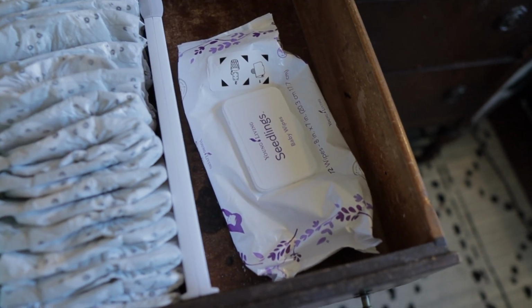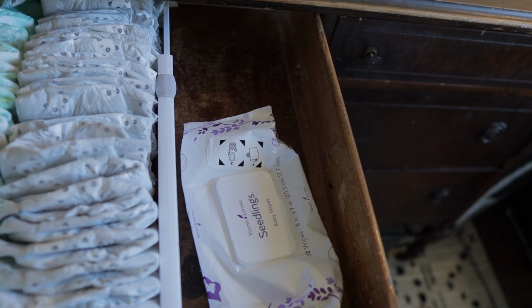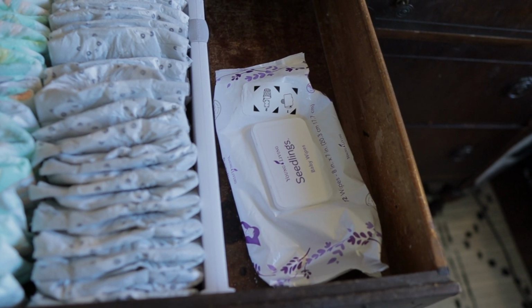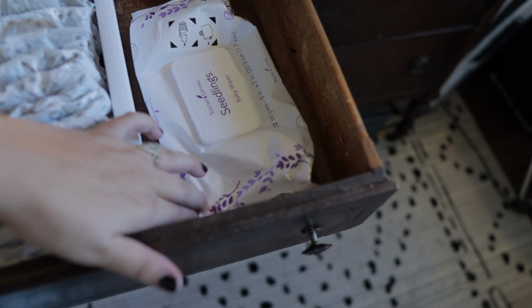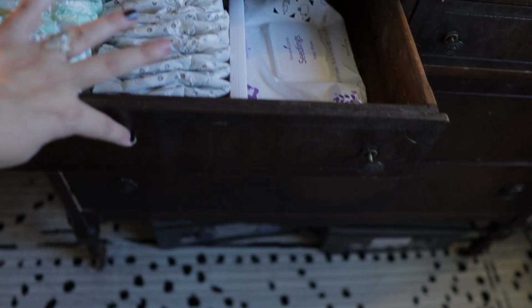These are the wipes that we use. They're the Young Living Seedlings baby wipes. The ingredients are fantastic. I set them up on a monthly subscription so that they come to my door and I don't have to think twice about it. Same thing for the Honest Company diapers. And we have like 1 million packs in the back in our extra storage closet. So I will fill it up with more, but I just have 1 pack in there for now.